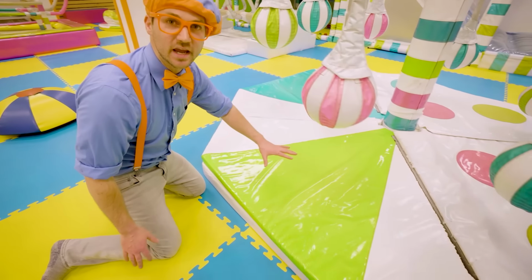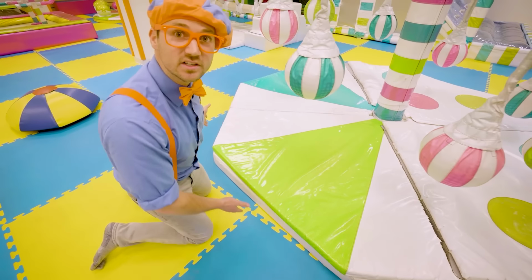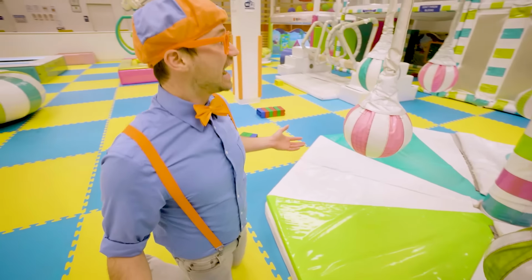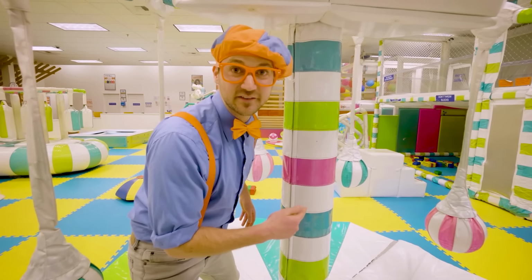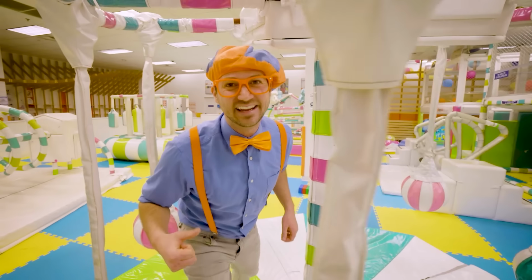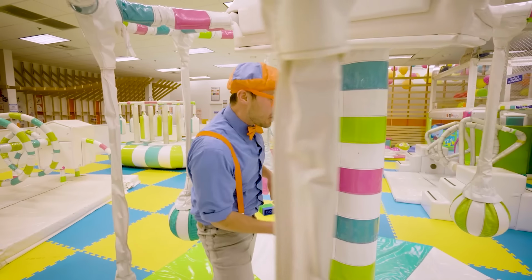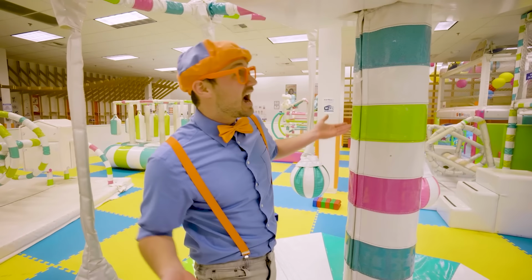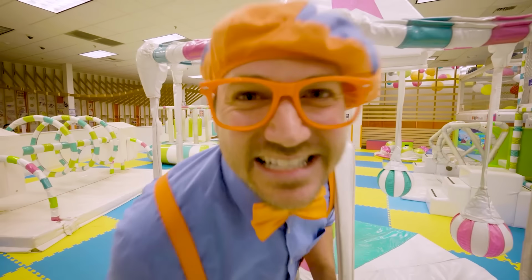Look at this green shape. What do you see? Wow! Yeah, it looks like a triangle. Whoa! I love shapes. Hey, look at this over here. This doesn't remind me of a shape. This reminds me of a piece of candy. Yum! I love candy, especially after I eat all my healthy vegetables first. Yeah, but hey, what kind of piece of candy does this remind you of? Yeah, looks like a candy cane!